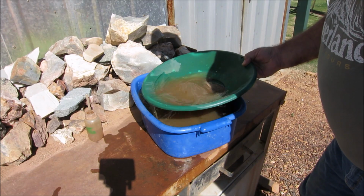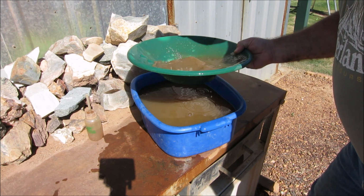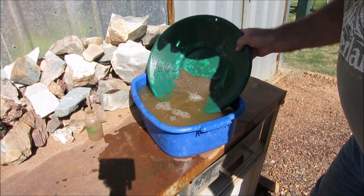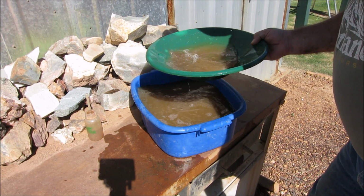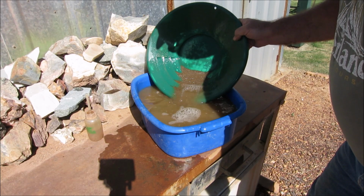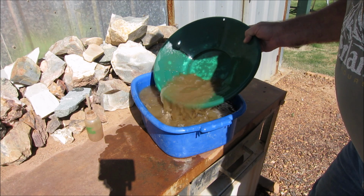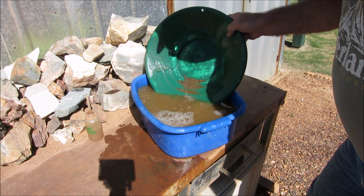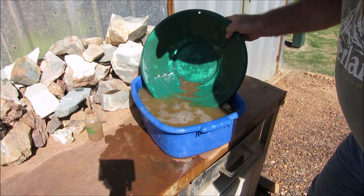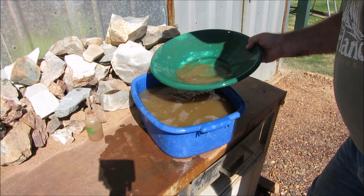Okay, pan number 4, and the last pan of the fine material from Secret Creek. Cool. And I'm getting pieces of gold in every pan. The dogs want to get in the video. And as always, I will repan this material because I know I'm going to miss a couple of specks. There's going to be a couple of specks in there that I've missed. I'm sure of it.